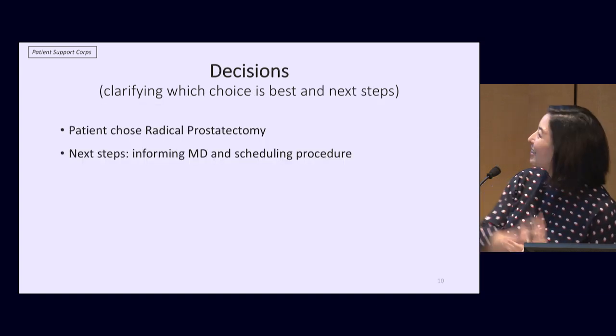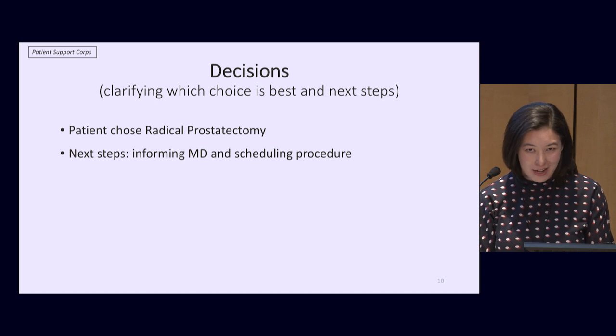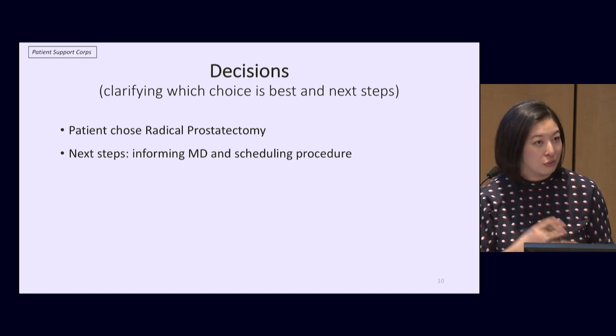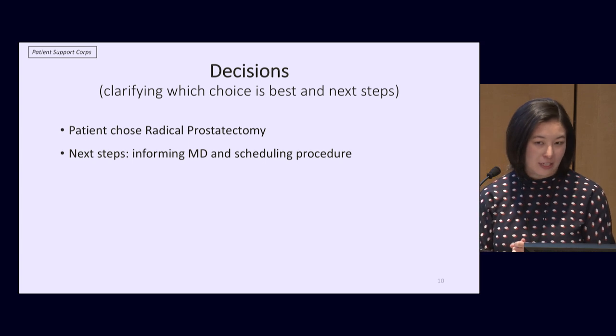And the last section that I have here is decisions. So this is clarifying which choice is best and the next steps from there. So in this example, the patient made an informed decision to go ahead with radical prostatectomy, and the next steps being that he needs to inform his doctor and get this procedure scheduled.